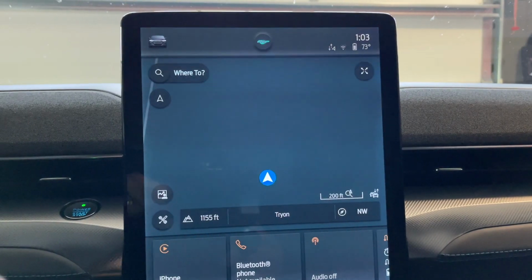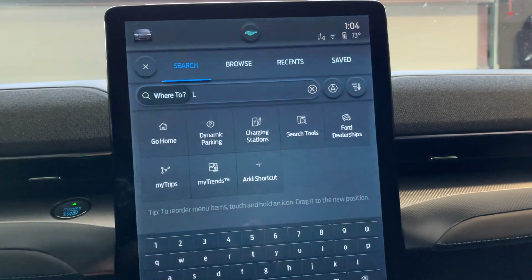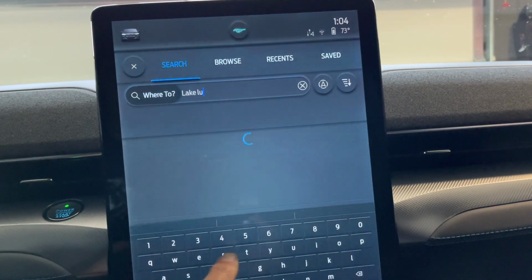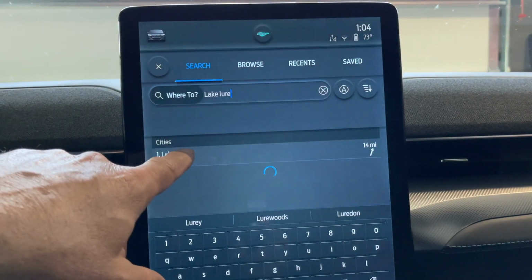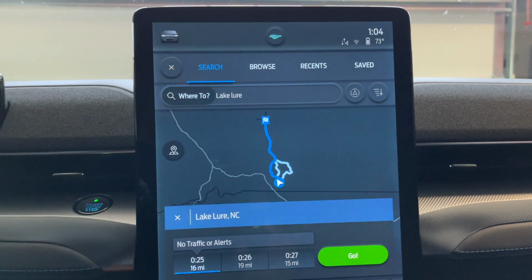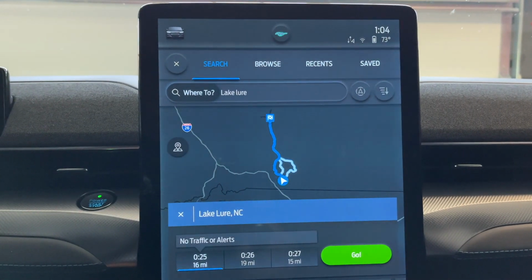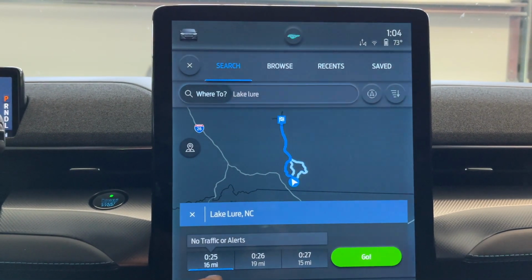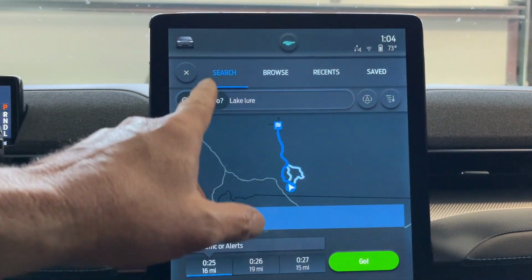All right, let's see if I can get to Lake Lure. There it is. Now obviously it's not going to take me to the charger, I don't believe. So let's see. Oh, crap, that again. Okay, well, Lake Lure is 16 miles away. I'd really like to get to the address, so let me see how to get out of here.